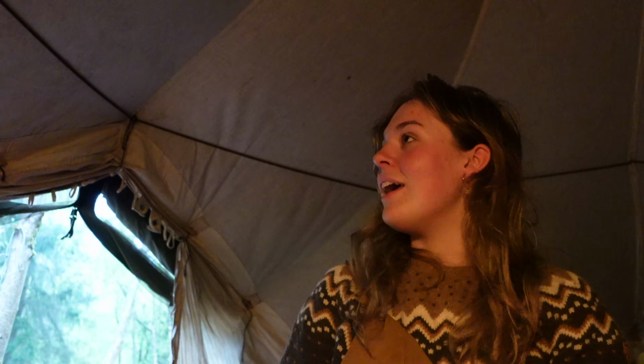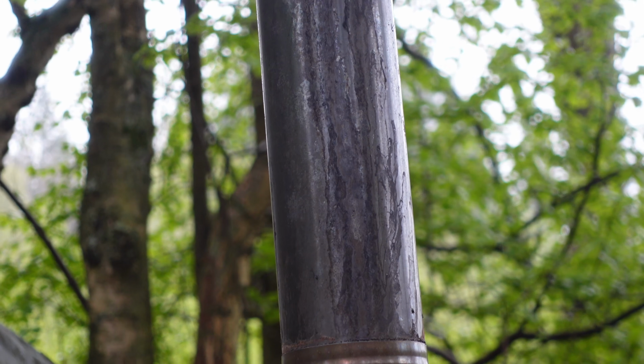Good evening. I am currently cooking a spaghetti bolognese. So yeah, I'm going to cook this. The rain has started, as you can hear. It's super cozy. It's really warm in here. I've got red cheeks.